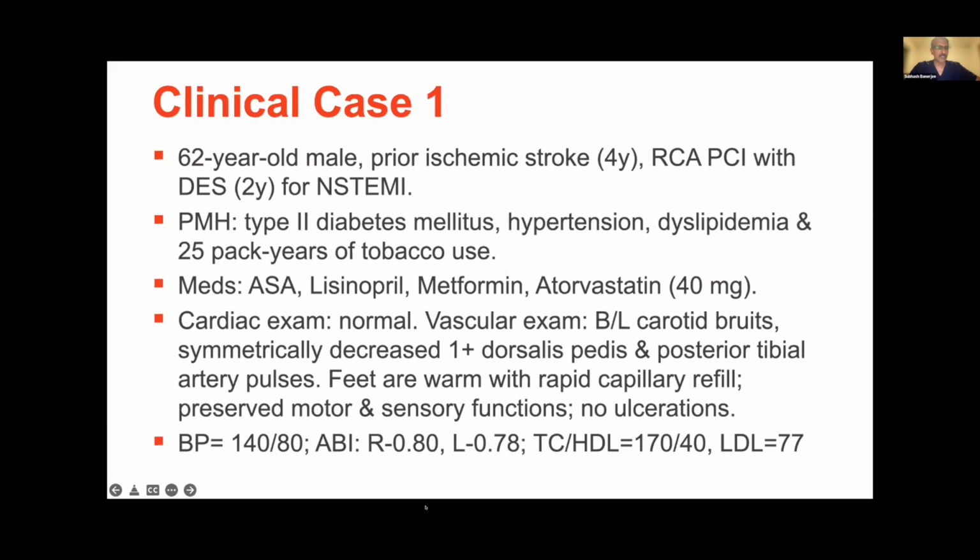His exam shows a normal cardiac exam. His vascular exam reveals bilateral carotid bruits and symmetrically decreased dorsalis pedis and posterior tibial pulses, though his feet are warm with normal capillary refill, preserved motor and sensory function, and no ulcerations. His clinic blood pressure is 140/80. Ankle brachial index, done at the vascular clinic about 6 weeks ago, is 0.8 on the right and 0.78 on the left. No PVR was performed at that time.